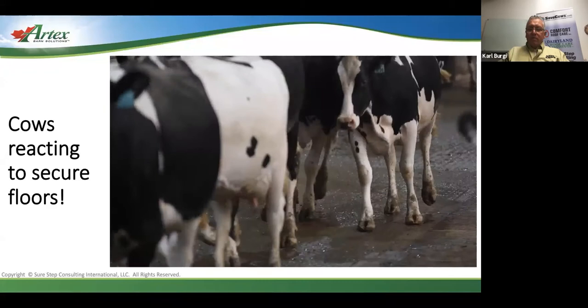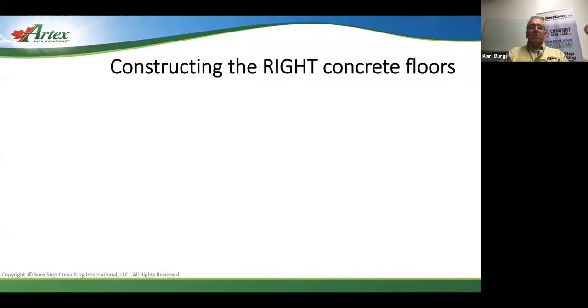One of the things we'll see later on is what we've done with this floor. We feel like we did a lot of things right. That's why I'm going to get into constructing the right concrete floors, because one of the things we have to understand is concrete is by far the longest lasting surface. Look at airport runways. Look at roads.